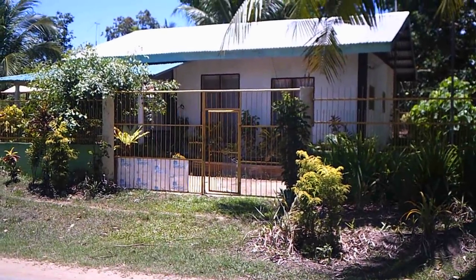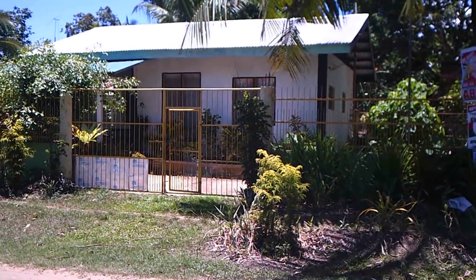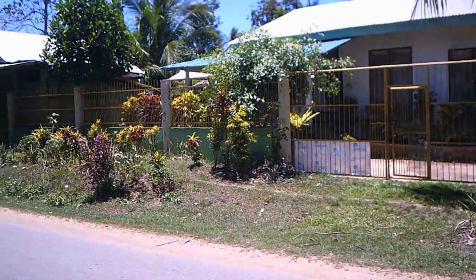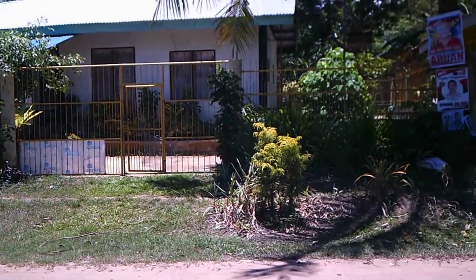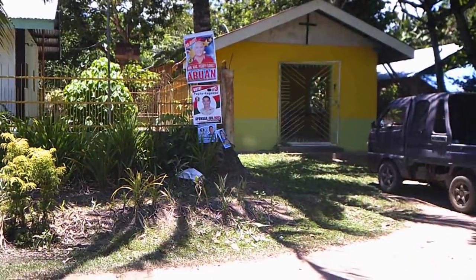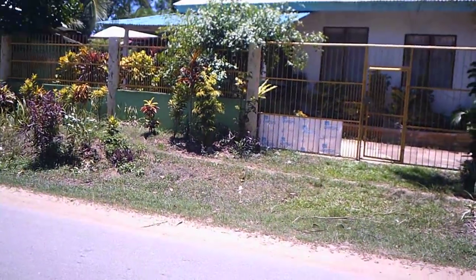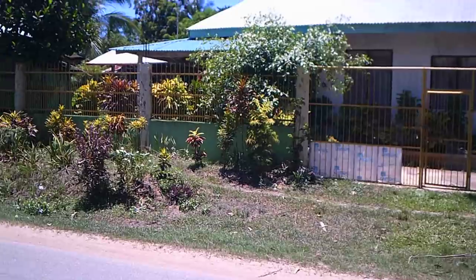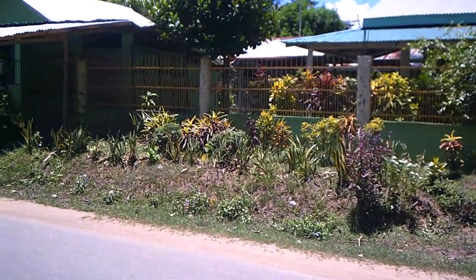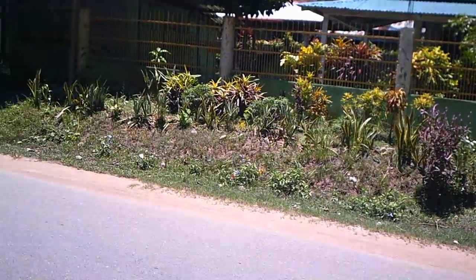Well, good morning, everybody. One last look at the house here. It is still for sale, and I'm going to walk down this side of the road to show you the piece of property that it's at, and the little chapel next door. The house is situated on about 300 square meters of property, and we actually own it up to the road here.